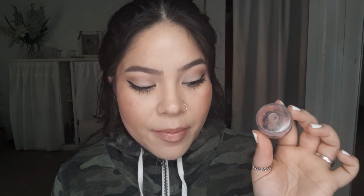Then I have this L'Oreal lipstick. This is in Fairest Nude. This used to be an OG shade that everyone used to wear. And this one I actually used up until I couldn't use it anymore just by applying it onto my lips. So I actually had to depot it and put it in here.